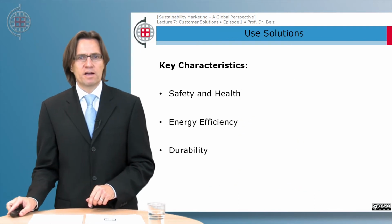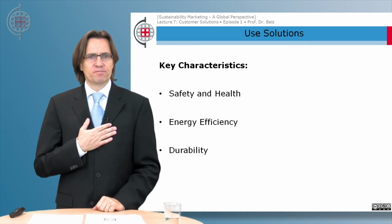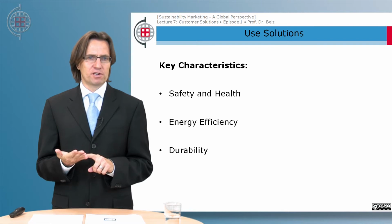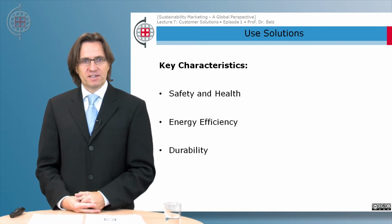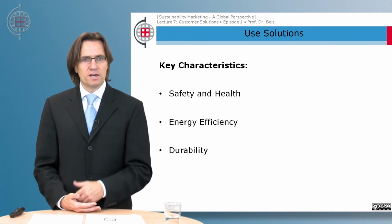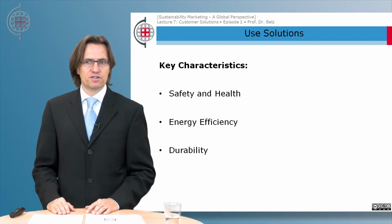Let's move on and have a look at the use solutions. When you use a product, you want to make sure that it is a safe and healthy product. Take, for example, toys. When you give your children toys, you want it to be safe and healthy toys. Another important criterion in many areas is energy efficiency.